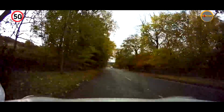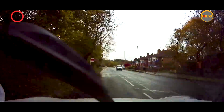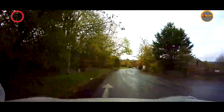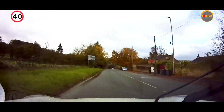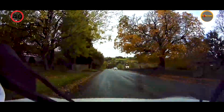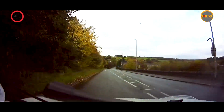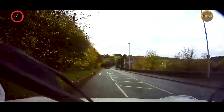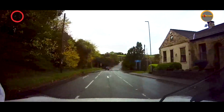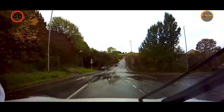And the speed limit will change to 40 miles an hour again. The learner will be taking the next road on the right towards Pudsey. So there's a separate lane for you to go into, as you can see from the road marking. So you have to get into the middle lane, and obviously you have to wait for the oncoming traffic. The speed limit will be 30 miles an hour on the new road.